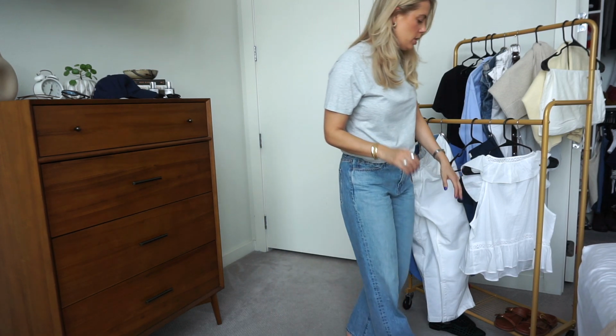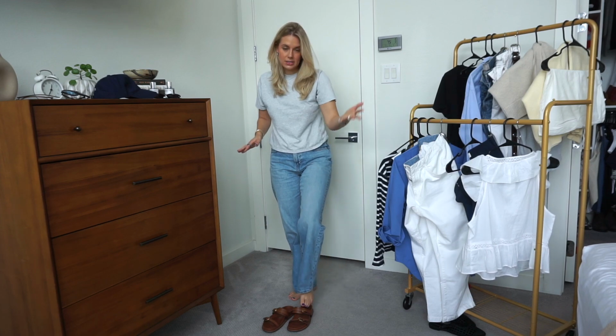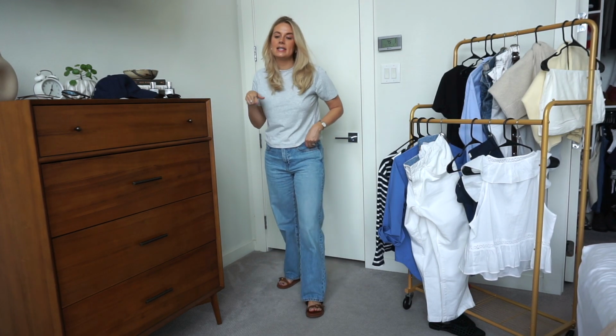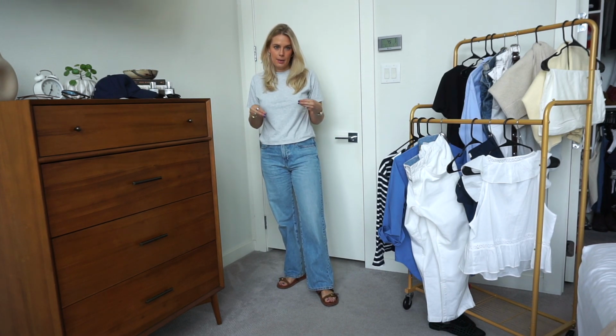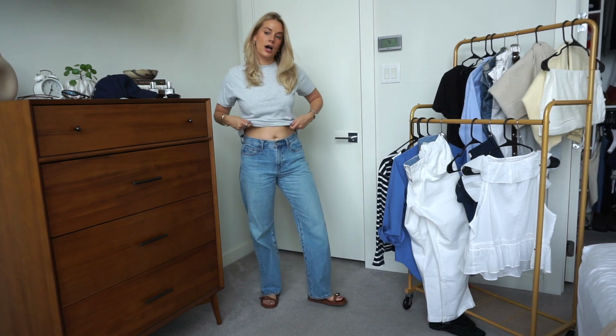I'm going to probably pair them with this sandal, or I would do my Birkenstocks, but to each their own. These are old from Zara. I don't even know if you can find them, but Cezanne has a pair really similar, and I get compliments on these every time I wear them. They're just such a cute, dressier little sandal. But let's put on our top.